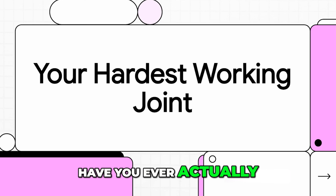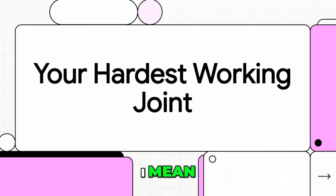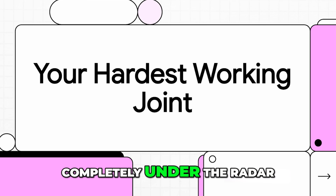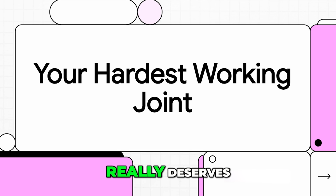Okay, have you ever actually stopped to think about the one part of your body that's pretty much always on the move? I mean, while you're talking, eating, yawning, you name it, there's this pair of joints working tirelessly, completely under the radar. Well, today, we're giving this unsung hero the spotlight it really deserves.